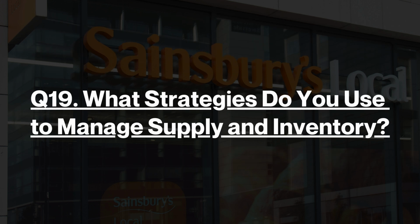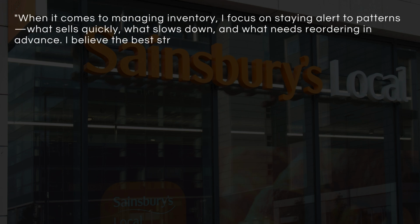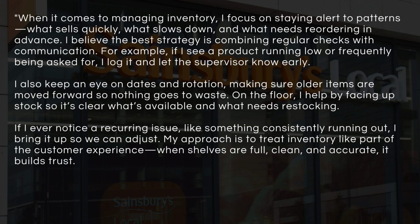Question number 19. What strategies do you use to manage supply and inventory? Stock management is crucial in retail. Hiring managers ask this to see if you're detail-oriented, proactive, and understand the balance between overstocking and understocking. When it comes to managing inventory, I focus on staying alert to patterns: what sells quickly, what slows down, and what needs reordering in advance.